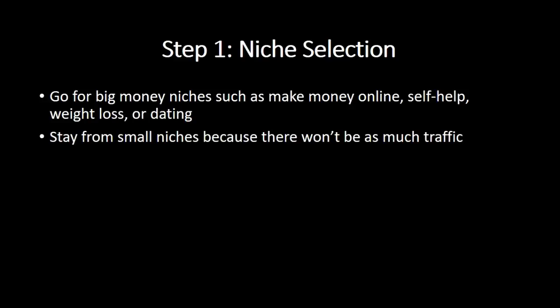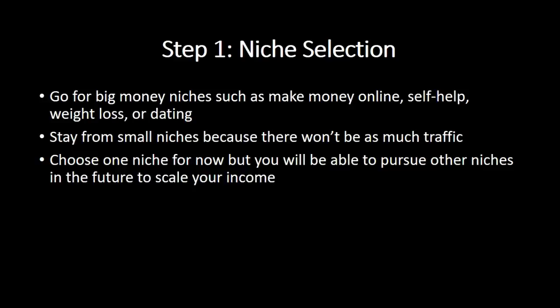All right, we want to stay away from small niches because there won't be as much traffic. You have some very intriguing, specific, small niches that can be profitable. But when we're talking about Twitter and the system that we're going to be using, we want to go after lots of traffic, so we don't want to mess around with small niches. We want to choose one niche for now, but you'll be able to pursue other niches in the future to scale your income.